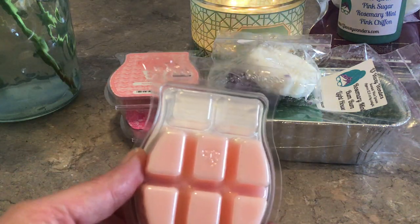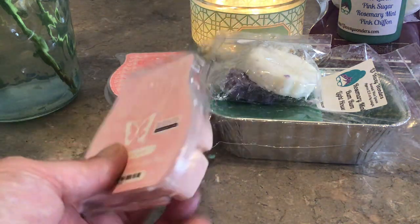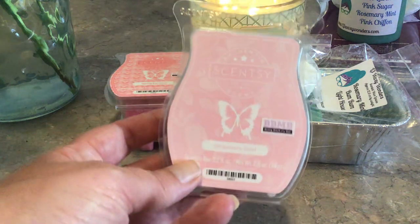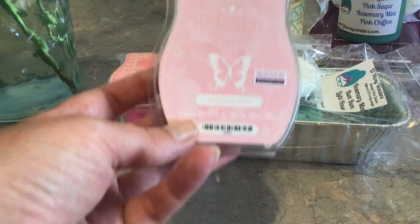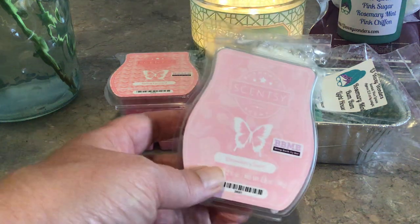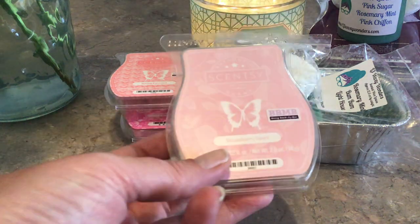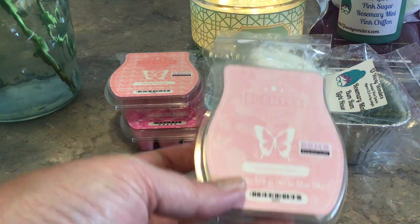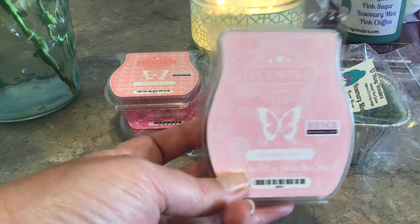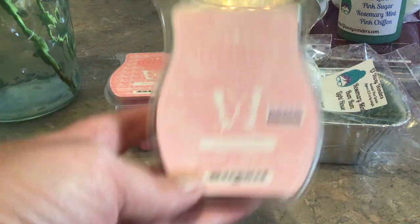I put two cubes in the front room, and it was so kicking strong. Like, people, if they were at my front door, probably could smell this outside. To the point that I almost shut my warmer off. I put two cubes in. I have that succulent warmer, which is an element warmer, in the front room. Two cubes in there, crazy strong for a good four or five hours.